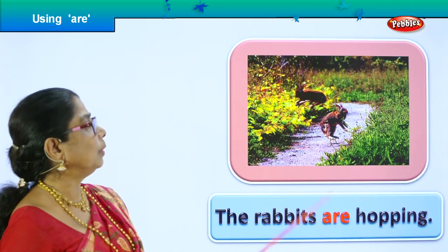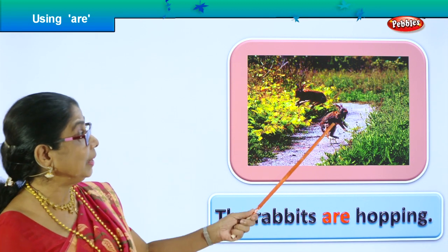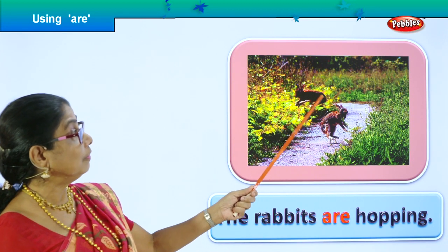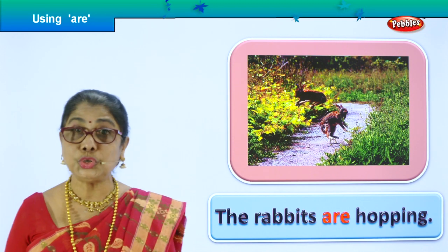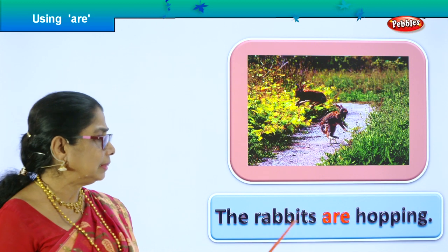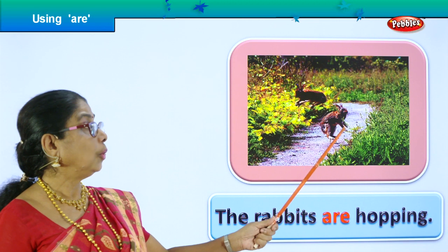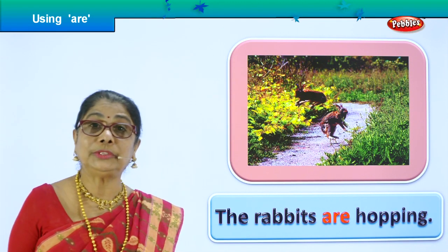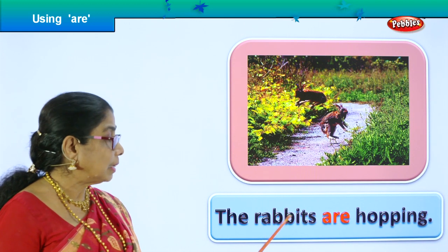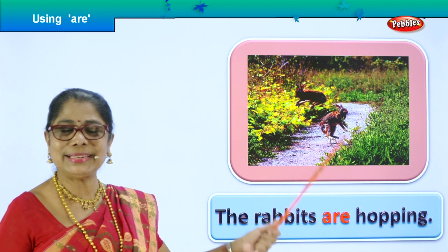Look. What can we see here? Can you see rabbits? Yes. What are they doing? They're hopping all about. One fellow jumped over the fence. Hopping. What are the rabbits doing? The rabbits are hopping. They like to hop on the two little legs, from one place to another. The rabbits are hopping. So cute, isn't it?